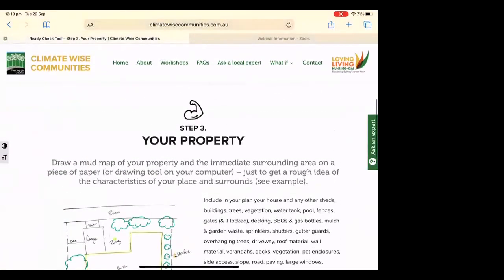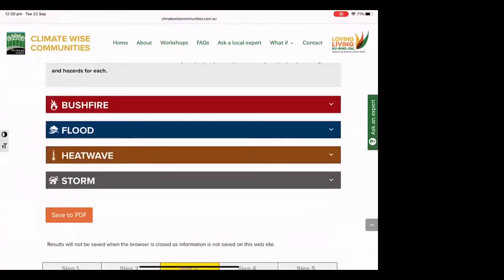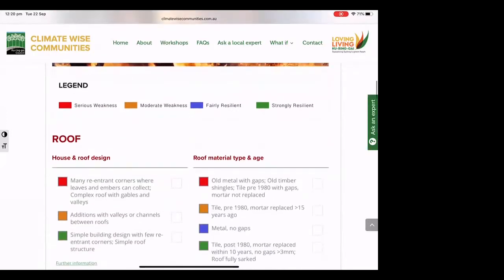Without going into too much detail, you click on step 3 and you scroll down until you can see the 4 hazards that typically affect homes in Ku-ring-gai. We don't have time to go through all 4 hazards, especially as we're only really considering bushfire in this webinar. If you click on bushfire, it should expand down and you can see all the different elements of the house represented here, and they are color coded. Red is a serious weakness, orange is a moderate weakness, blue is fairly resilient, and green is strongly resilient.